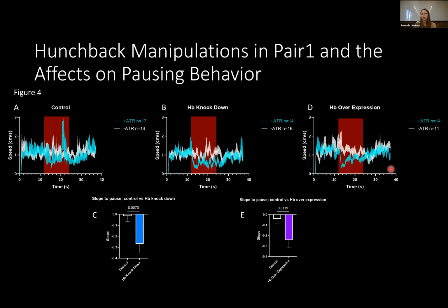With the hunchback overexpression, again, we were able to see this slowdown, and this was again a lot more accentuated in the hunchback overexpression. We were also able to see that, immediately once the light turned off, the hunchback overexpression larvae were able to start speeding back up again in the ATR group. We were again able to look at this slowdown and see if that was experimentally significant or not. What we were able to see was that the hunchback overexpression was a lot more emphasized in its deceleration when the light turned on compared to the control group.